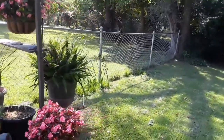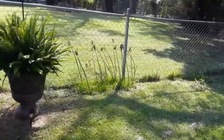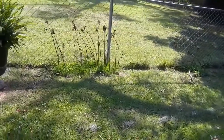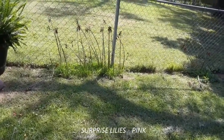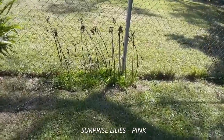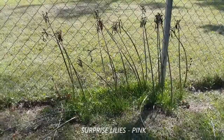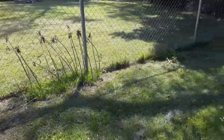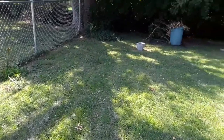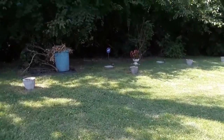And then back here we have what they call surprise lilies. The leaves come up in the spring, die back, then the stalks come up with pink flowers on them. Some people call them naked ladies. So I'm waiting for them to die back a little bit and then I'll mow over them. Then back here is a work in progress actually.